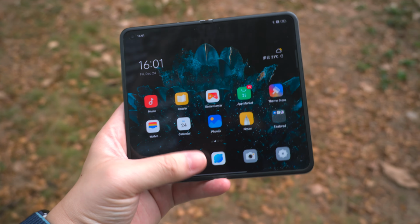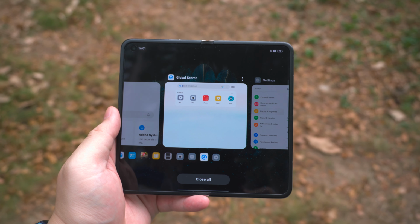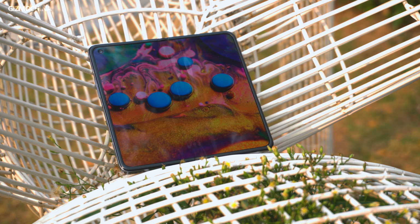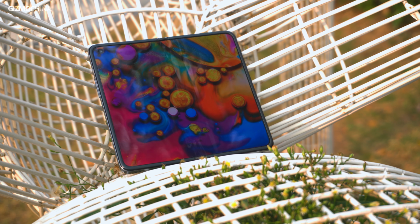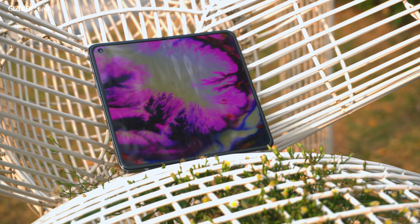And look at this display, it's just huge. This is a 7.1-inch 1080p 120Hz AMOLED display. If we don't show the crease zooming in, you're not gonna tell that this is a foldable screen at all. It just looks like a pad.